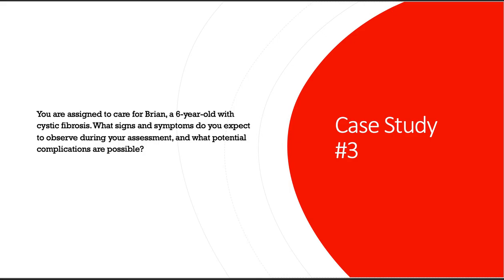In his digestive system, though, we've got problems with the digestion of protein, carbs, and fats, because that super thick mucus obstructs the pancreatic ducts. So the pancreatic enzymes don't ever get to the intestine. And then eventually they destroy the pancreas. So now you've got a child who's diabetic because the beta cells in the pancreas often won't work anymore.